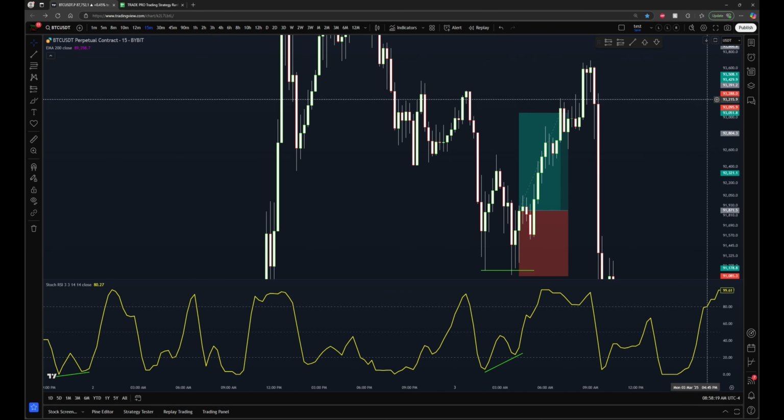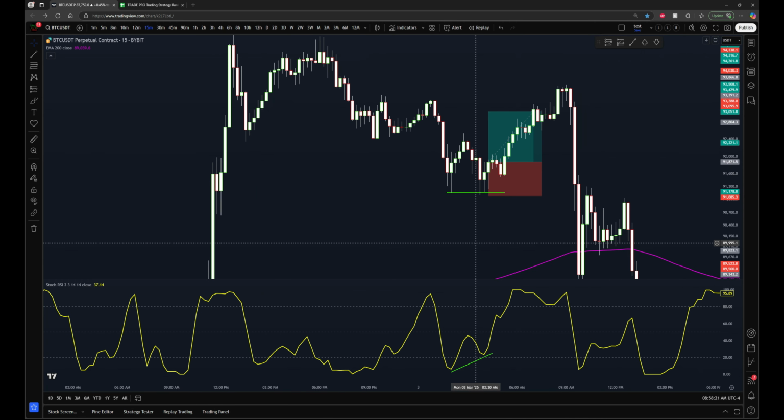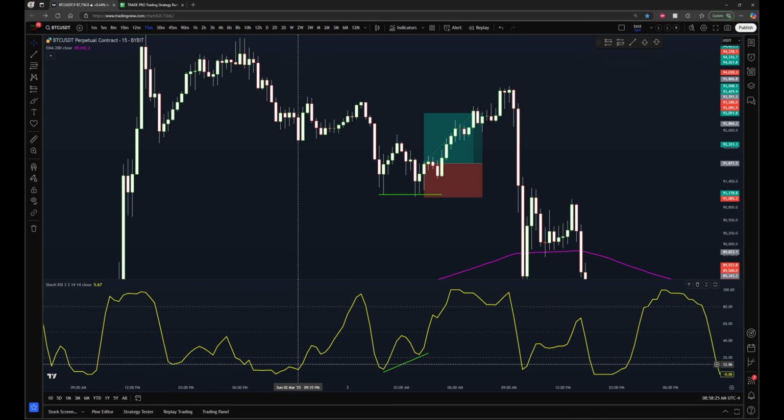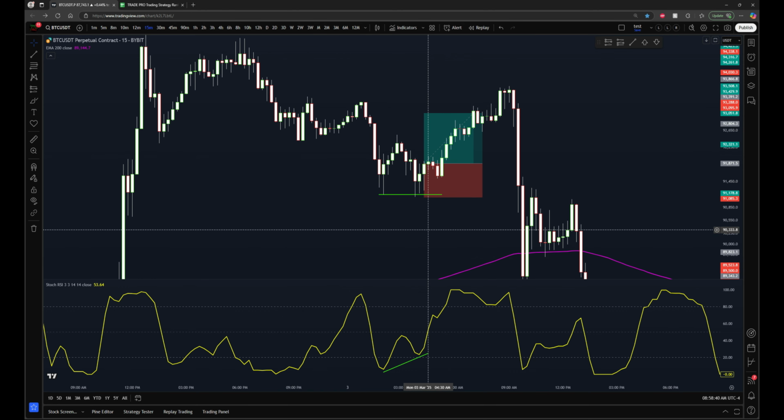Just one more long setup here. So this is the next long setup. Not a valid long. While we did get some divergence in here, we actually did not get a swing failure pattern on the pivot up. You can see we got a close down there below these lows. So if that had wicked up, potentially there could have been a swing failure, but we didn't get a swing failure here.